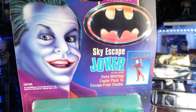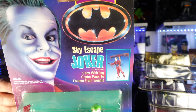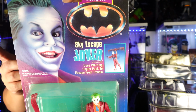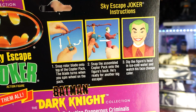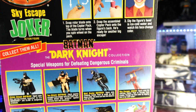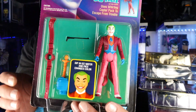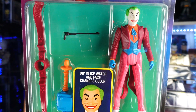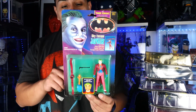And you got awesome artwork there of the Joker. The cool thing about this, and I loved this as a kid, is that if you dip the head sculpt in water, the face color changes. You see that? How cool is that? So this was a very, very favorite figure that I had as a kid. But right there is the Skyscape Joker, a fun one right here.